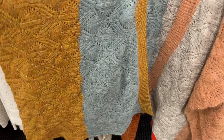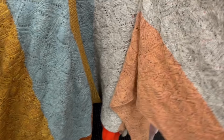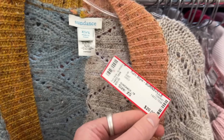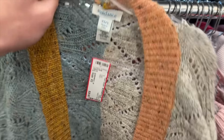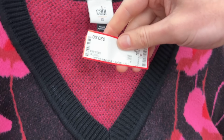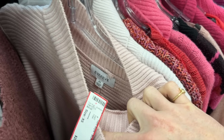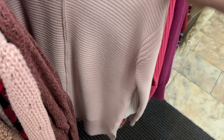I have been eyeing this Sundance cape cardigan for so long, and I thought this was finally going to be the time that I pick it up, but the comps are weirdly low, so I just can't even pay the $15 for it. Another super cute sweater. I love this Cabbie sweater. I would definitely get it once it hits half off for $10, but I can't pay $15 for Cabbie, unfortunately. This Evereve was really cute too. Once again, I'd get it for $10 half off, but $15 is still too high.